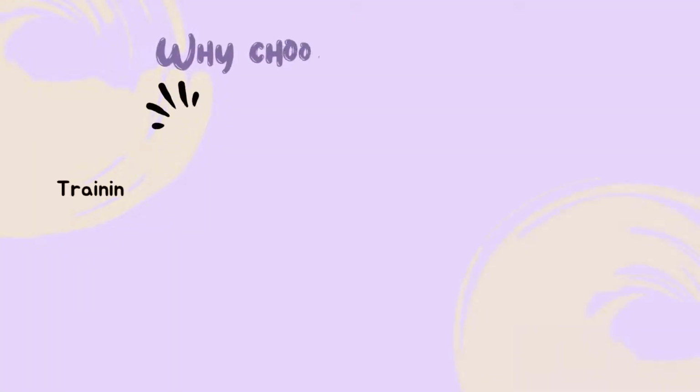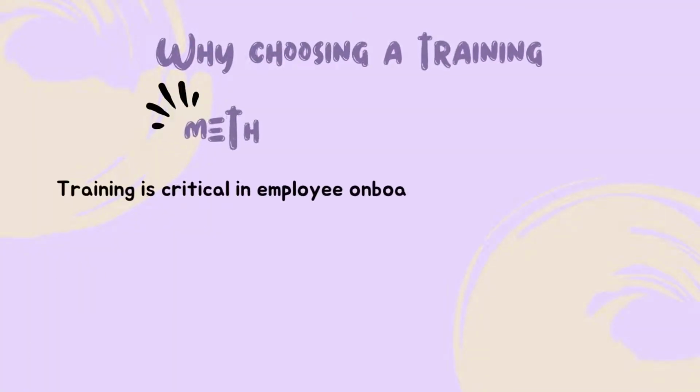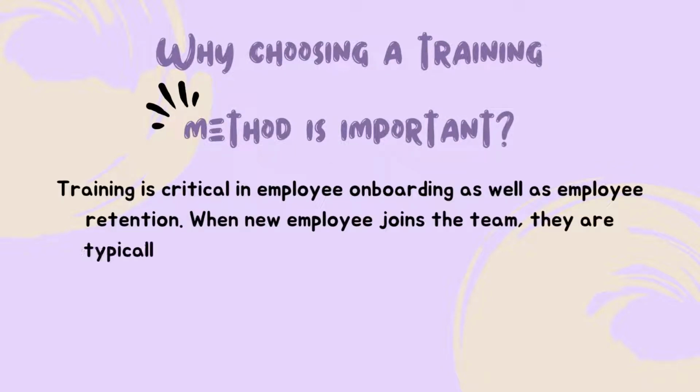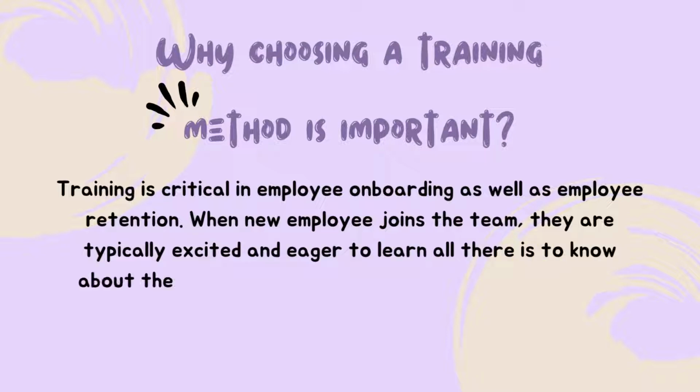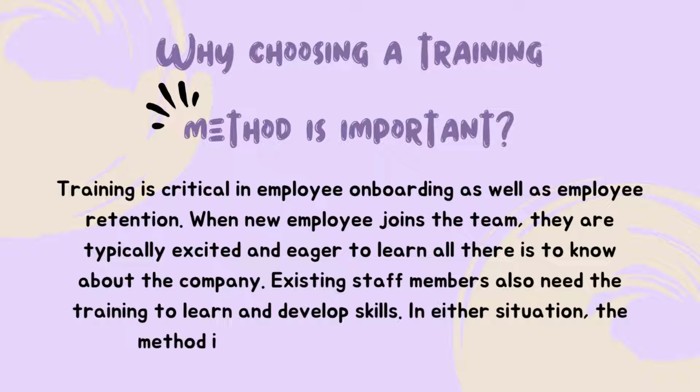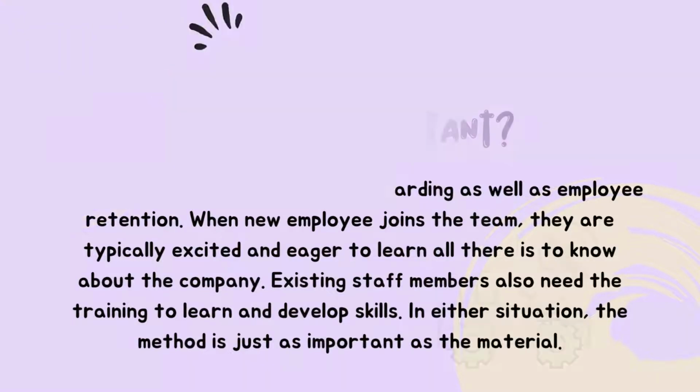Why is choosing a training method important? Training is critical in employee onboarding as well as employee retention. When a new employee joins the team, they are typically excited and eager to learn all there is to know about the company. Existing staff members also need training to learn and develop skills. In either situation, the method is just as important as the material.